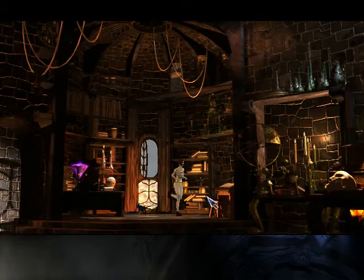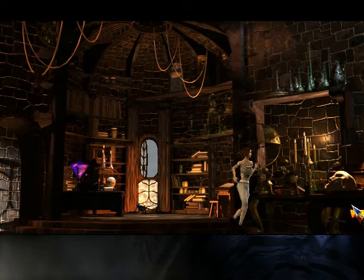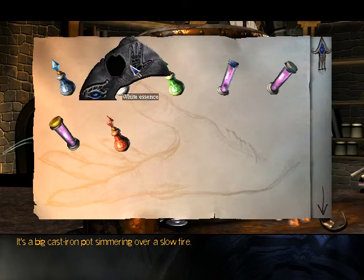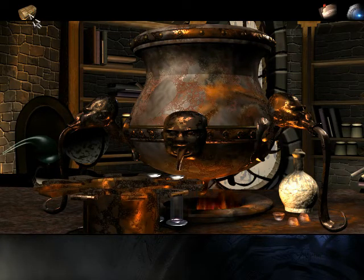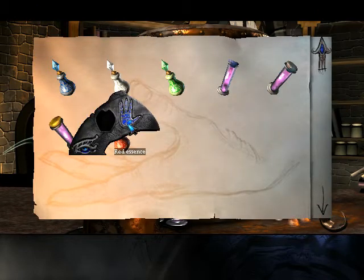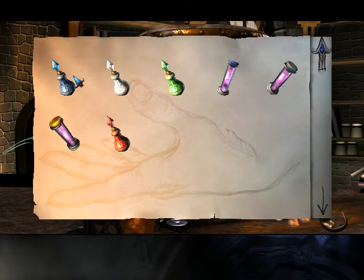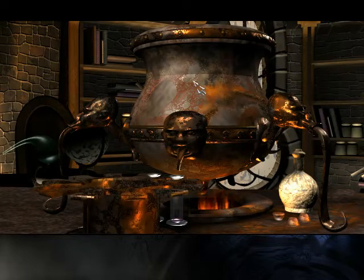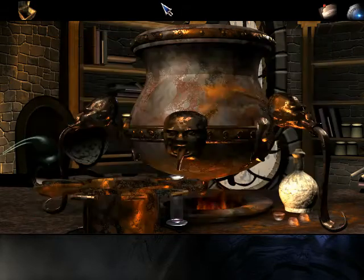Now let's do the last 2 ones. This one, pretty easy, huh? Well, let's go to... Wait. It's a big cast iron pot simmering over a slow fire. Cloud and brimstone. I'll just pour... Now, only need 1 more potion.